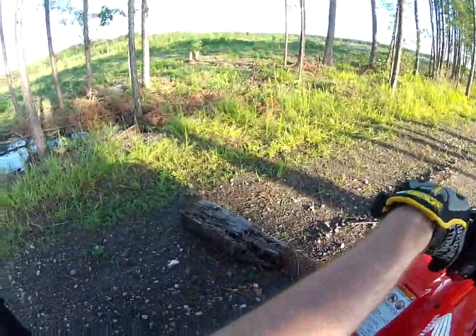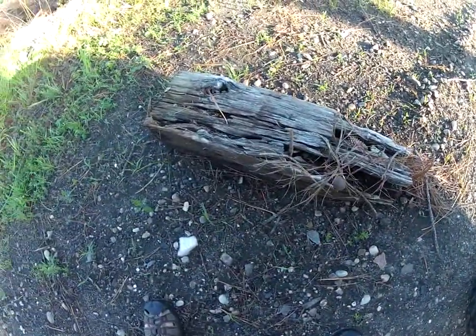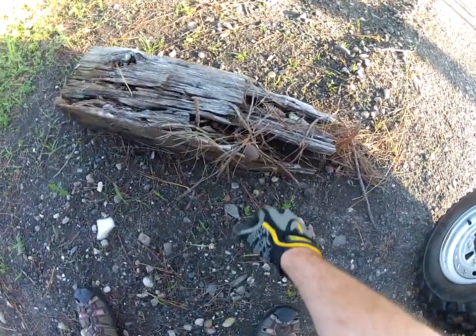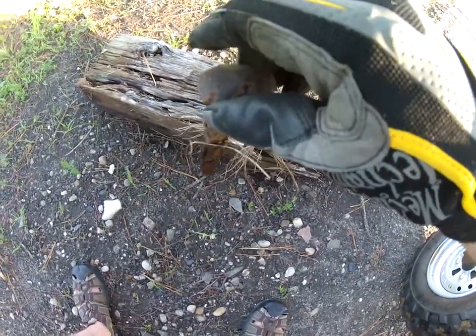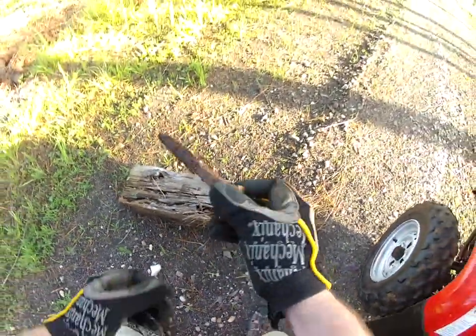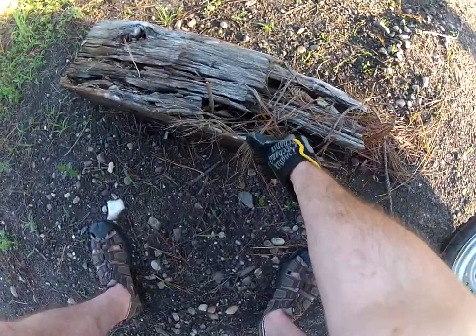Ever shown y'all that or not. This is a piece of an old cross tie, railroad tie, whichever you want to call it, from the old railroad that used to be here. It actually is rotted in two. Actually still has a spike, an original railroad spike in it. How about that? Pretty good. Still intact too. Sitting right down in there just like that.